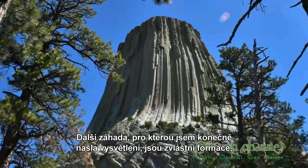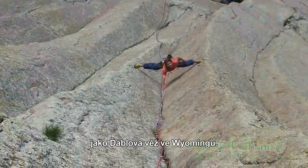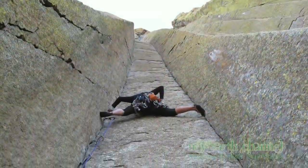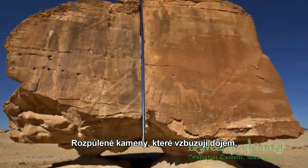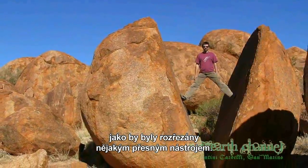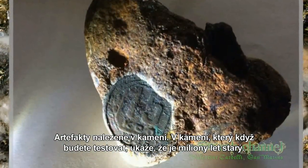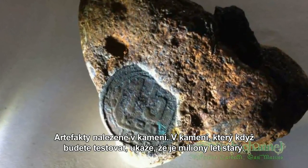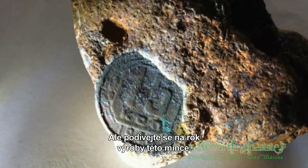Other mysteries for which I finally found explanation are curious formations like the Devil's Tower in Wyoming, the split rocks, which leave the impression as if they have been cut with some sort of a precision instrument, artifacts found in stone, which when put under tests shows to be millions of years old, yet look at the year of manufacturing of this coin.